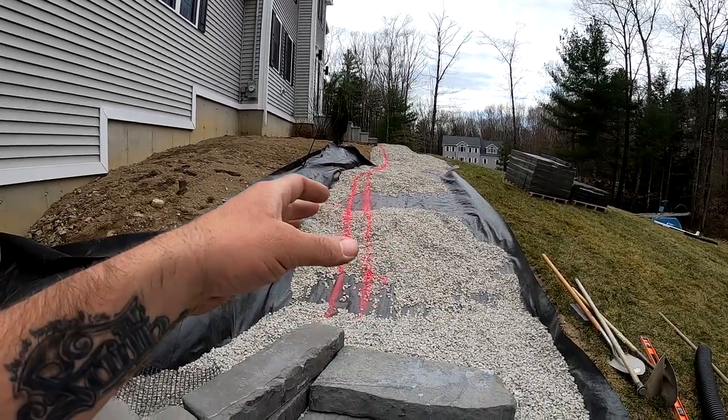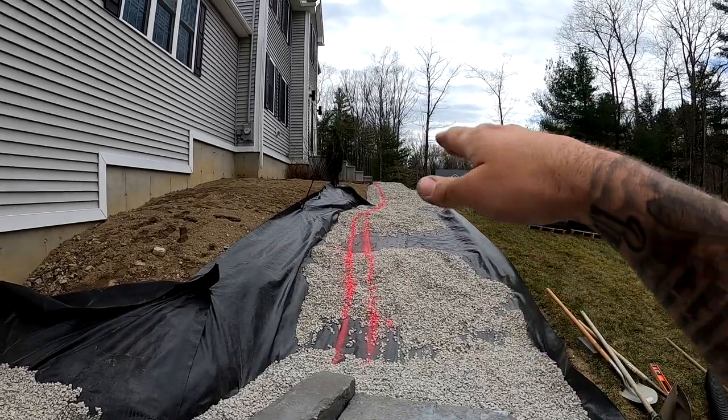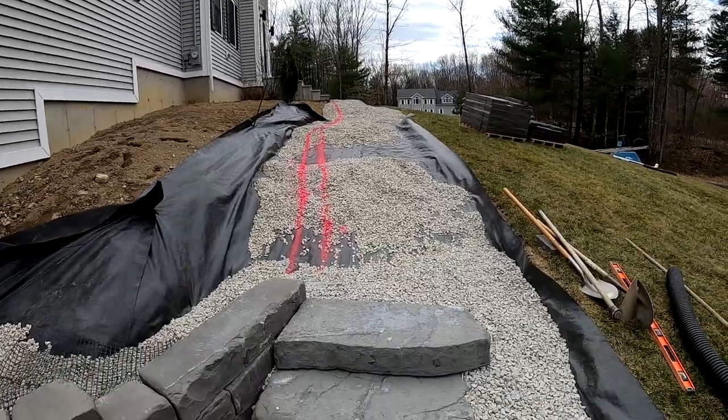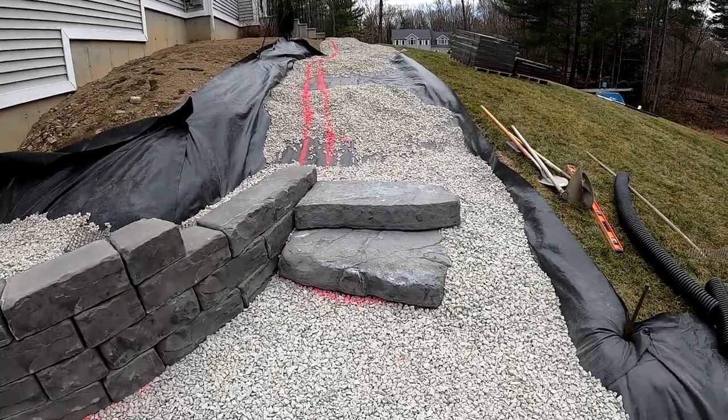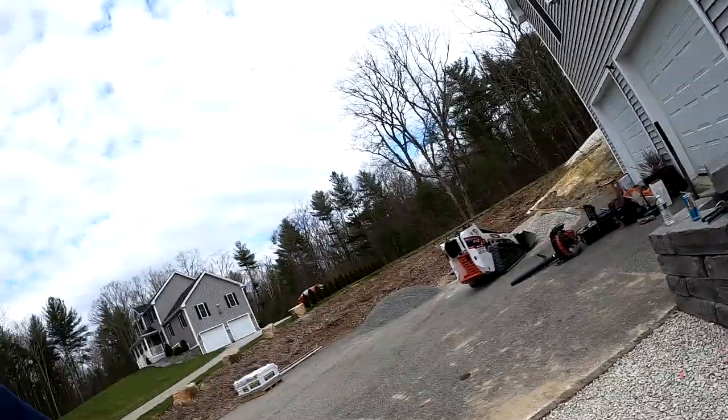It'll probably be about a 6 to 8 foot landing, and then another couple steps to rise it, and so on and so forth. There'll be a few different landings in this walkway, but it's coming up good. I really like the style and the color tone. So we're gonna get to backfilling.